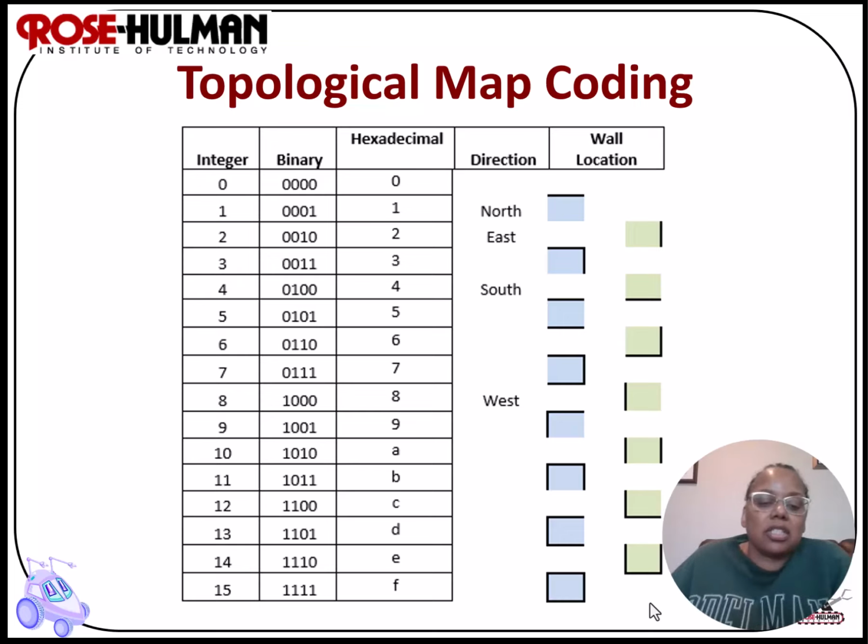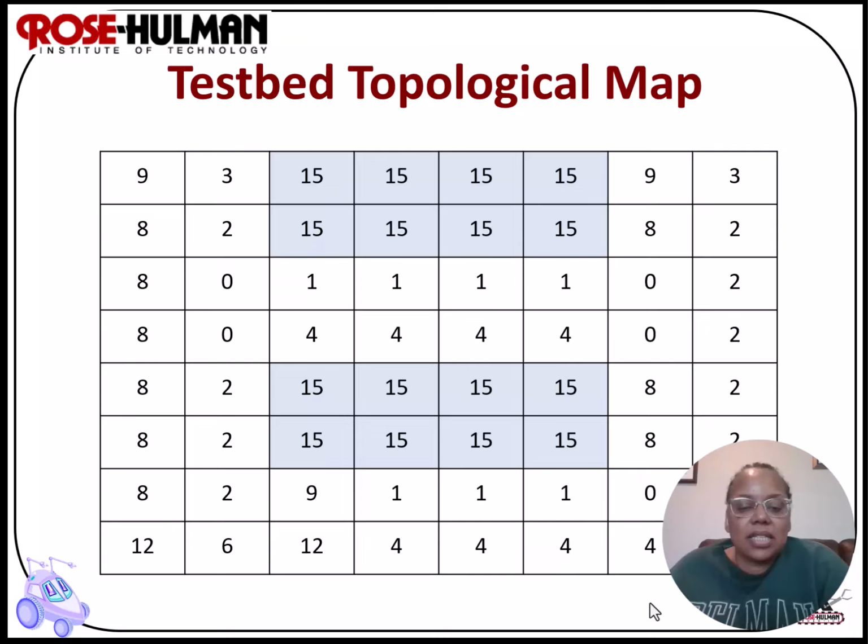And the encoding we use is binary, where these numbers represent having a north, south, east, or west wall. So 0 means no walls on a cell. 1 means there's a north wall. 2 means there is an east wall. 3 means there's a north and east wall. 4 means there's a south wall. 5 means there's a north and south wall, and so on. So this is typically what you would use to represent a map inside of your code. And then you would process that map in order to get the data you need for your robot. So this is an example of that encoding on the test bed that I showed you in the previous slide.